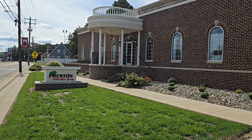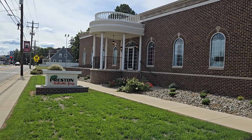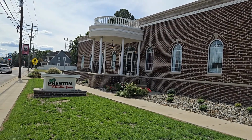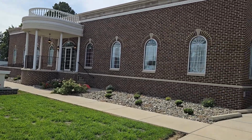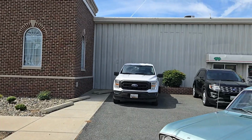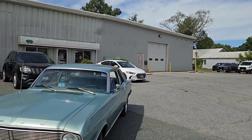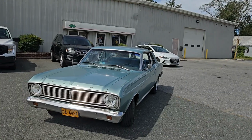So the original Preston Ford building in town here burned down back in the 70s or 80s. I think it was the 80s. And so they built this new office building here. There's still some shop here. I don't know if this is new or not, but pretty much figure this is where the car was probably sold.